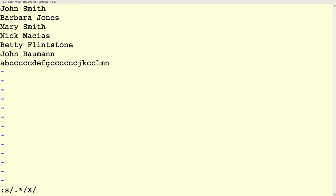If I say substitute dot star with an X, well, dot star says 0 or more occurrences of any character. Well, that should match the A, followed by the B, followed by the C, followed by the whole thing. That whole string corresponds to the pattern dot star. So this should replace the entire string with just the letter X.